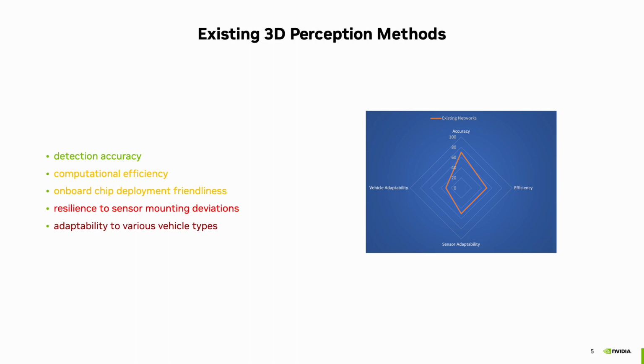The current state-of-the-art 3D perception methods tend to emphasize detection accuracy as a primary metric. However, in this pursuit, critical considerations like computational efficiency, compatibility with onboard chip deployment, resilience to potential sensor mounting deviations, and adaptability across diverse vehicle types are often overlooked. The significance of achieving a balance among these factors cannot be overstated, as it directly influences the practicality and effectiveness of 3D perception systems.